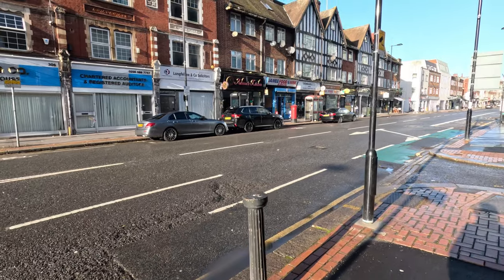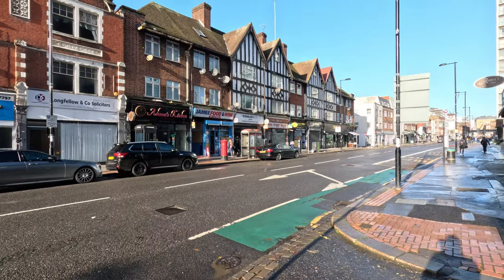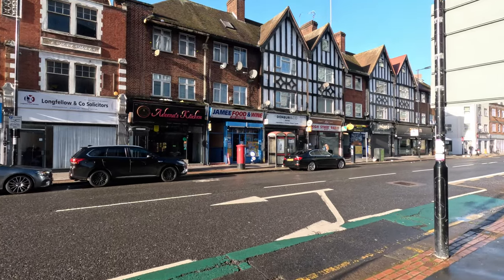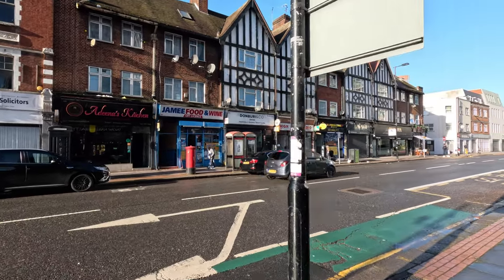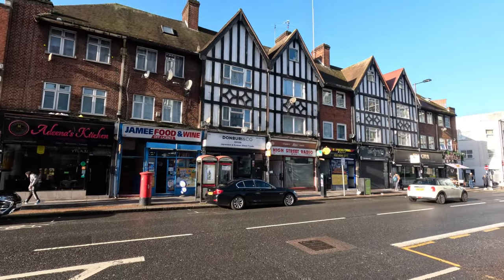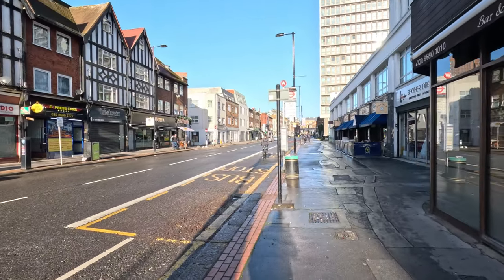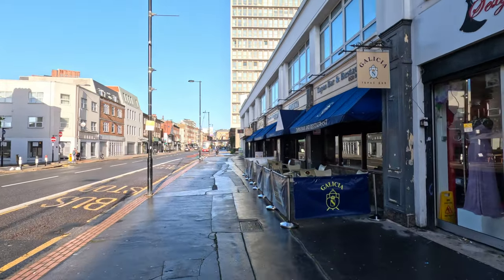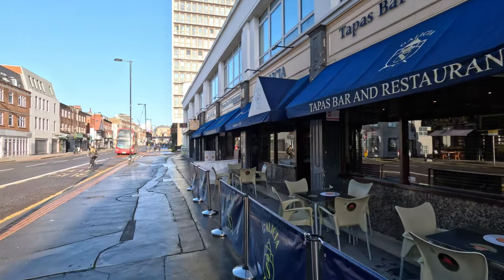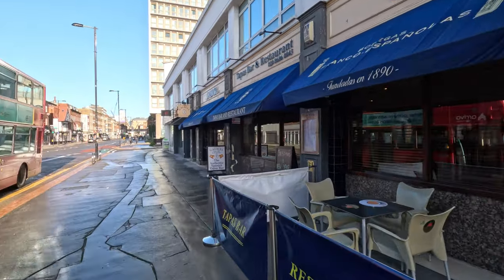And then we've got the kind of mock Tudor style. Often see that above shops. But there have been so many changes of businesses in Croydon. So this is the actual High Street. Galicia restaurant's been here a while. Looks like they've successfully ridden the pandemic, thankfully.